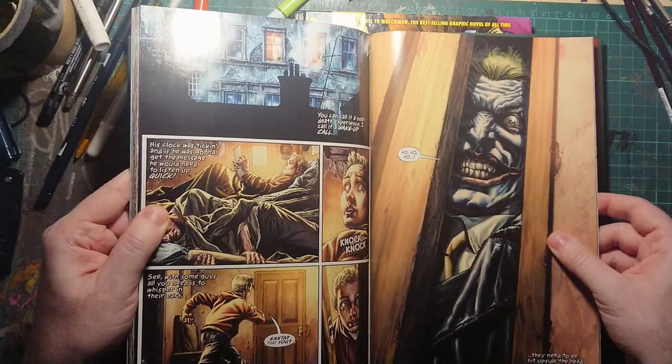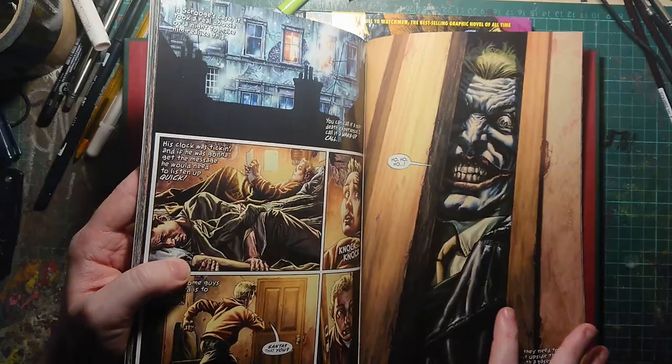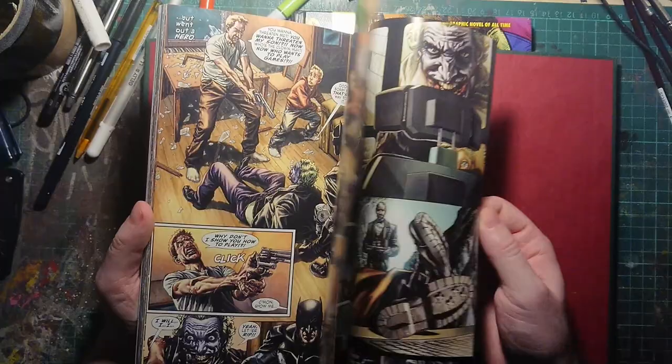The kid's like, "Santa, is that you?" No. No, it fucking isn't. It's cool. Again, I can't say too much about it other than he's really fucking good at drawing.